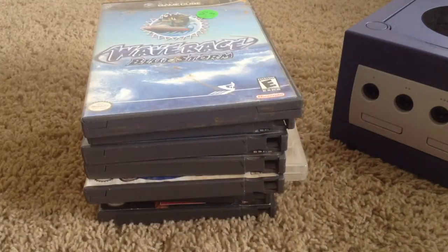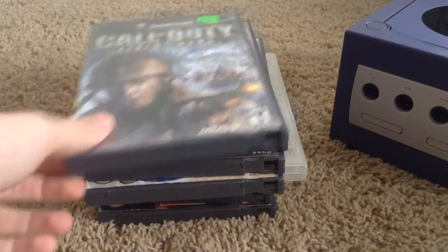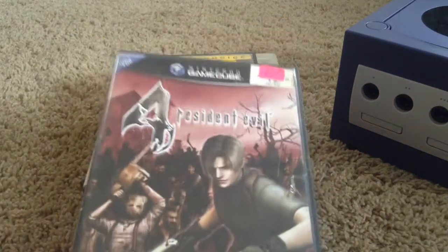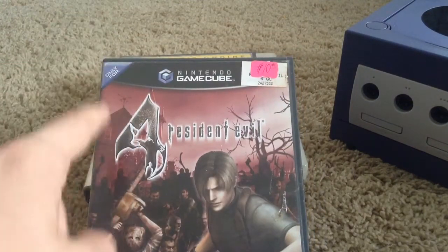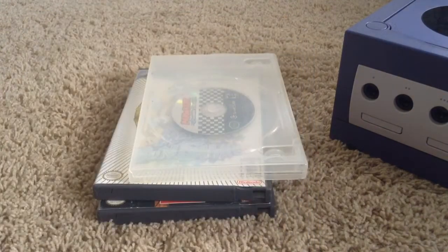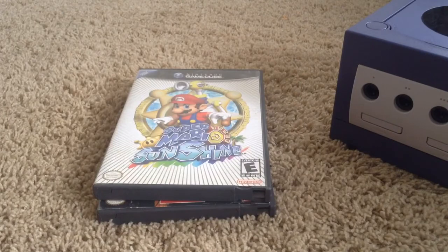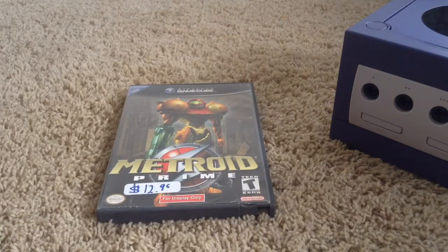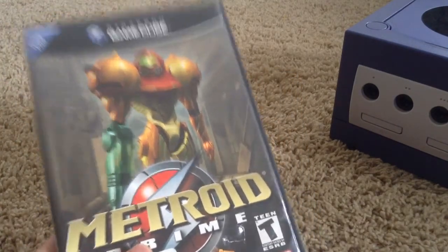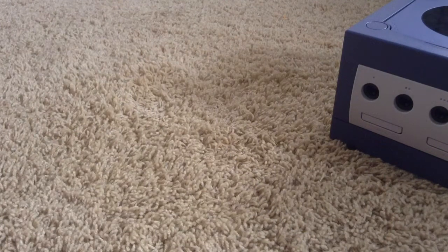Top Gun, Combat Zones. Wave Race Blue Storm. Call of Duty Finest Hour. Medal of Honor. Resident Evil 4, which was originally only for the GameCube, but was later ported to other consoles. Sonic Mega Collection. Mario Kart Double Dash. Super Mario Sunshine. And pretty much what is regarded as the best GameCube game, Metroid Prime, as well as Metroid Prime 2. And it also had Legend of Zelda, The Wind Waker, Twilight Princess, Luigi's Mansion, Monkey Ball.